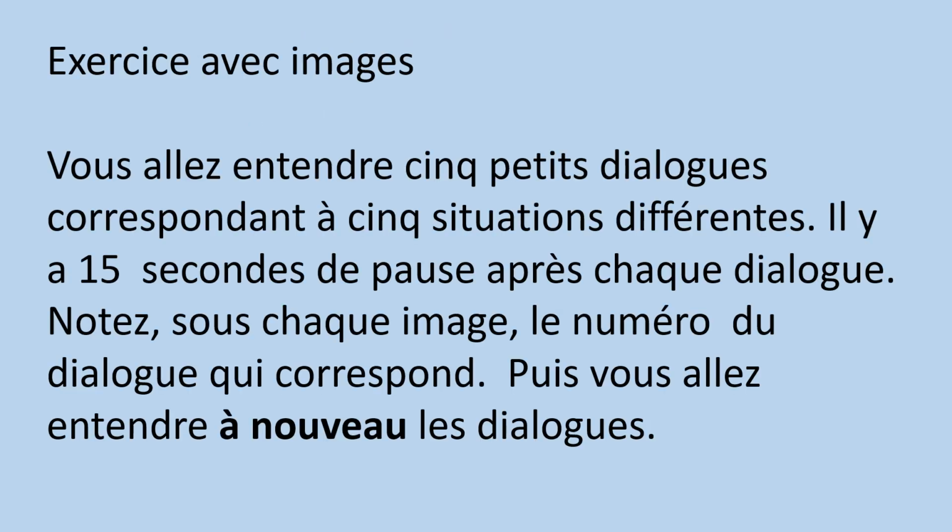Whether you are doing junior or tout public, meaning whether you are under 18 or over 18, there is an exercise with pictures. So let's read the instructions related to that particular exercise with pictures. Vous allez entendre 5 petits dialogues correspondant à 5 situations différentes. Il y a 15 secondes de pause après chaque dialogue. Notez sous chaque image le numéro du dialogue qui correspond.